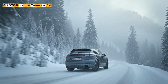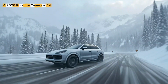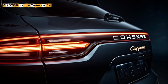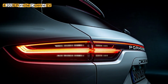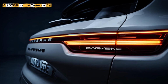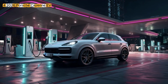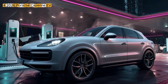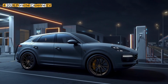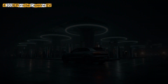Underneath the skin is some serious engineering. Porsche is using an 800-volt architecture and a large battery pack, around 108 to 113 kWh usable, to give this electric Cayenne strong range potential, well over 300 miles on certain estimates. Acceleration is stunning. In top configurations, Porsche claims 0-60 mph times under 3 seconds, and the turbo variant may even approach or exceed 1,000 horsepower. Charging is fast too. Prototype testing shows up to 400 kW DC fast charging capability, meaning 10 to 80% in around 16 minutes under ideal conditions.